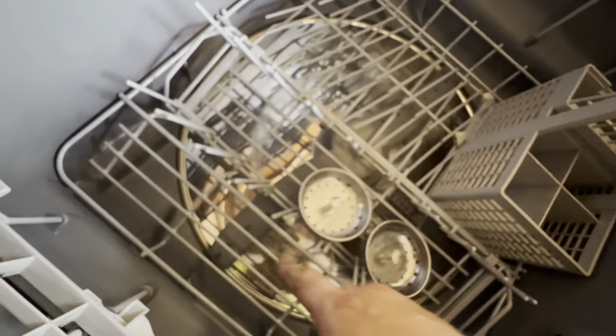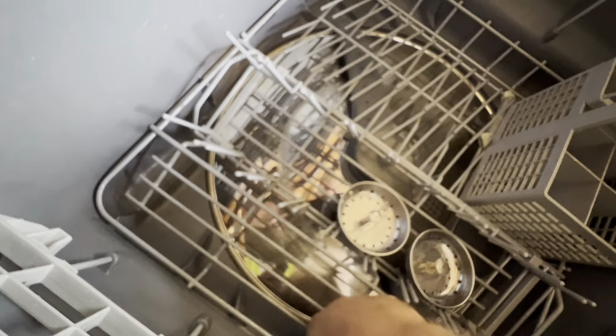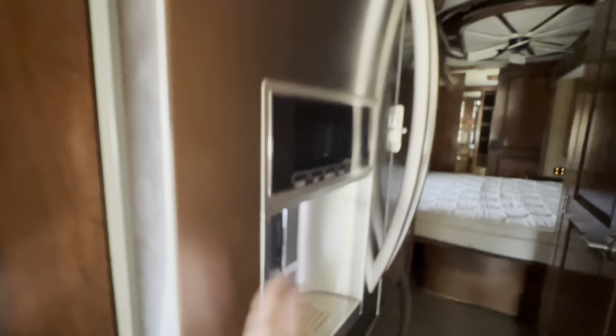Speaking of oven, is there an oven in here? This is not the oven, guys, just so you can see what I was looking at if you didn't see before. It's a dishwasher. There is a dishwasher down there. This is a dishwasher, which is pretty crazy to me, but it looks like no oven here, which is kind of surprising. I see a lot of smaller RVs with the oven too, but we do have a full-size stainless refrigerator.